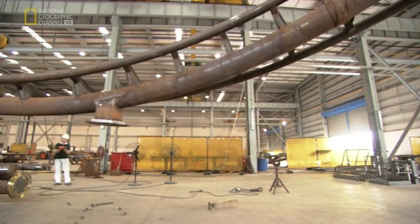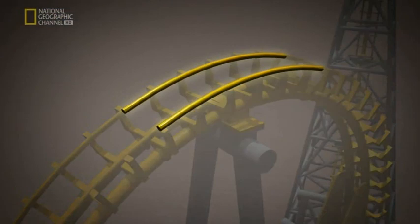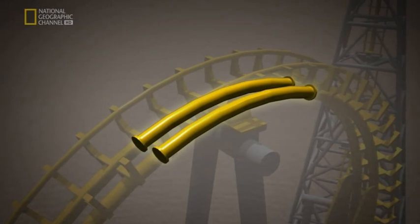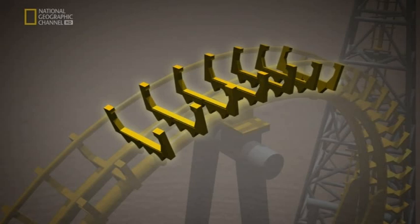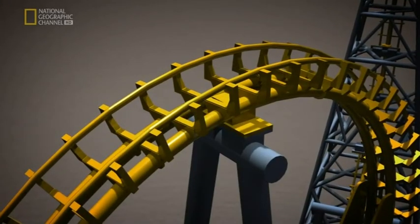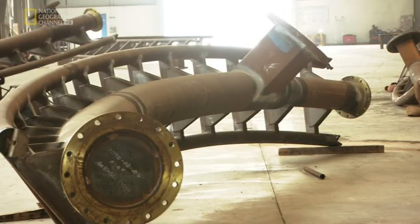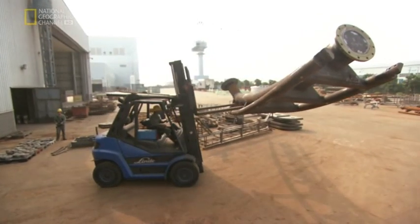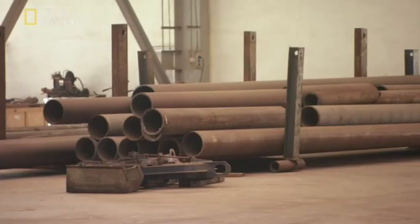Tracks are composed of 4 key components: the pipes, the rails the cars ride on; the backbone, which supports the track in mid-air; the ties, which hold the rails together; and the saddles, which connect the track to columns. When all the parts come together, this is what a single section of track looks like. And for the giant inverted boomerang, the workers have to make 37 sections.